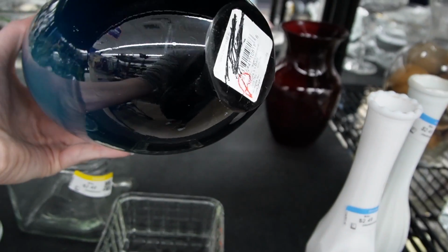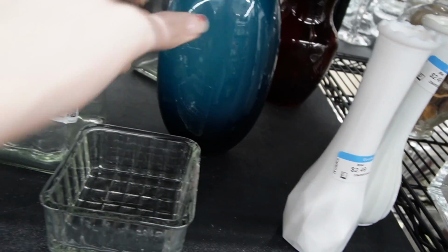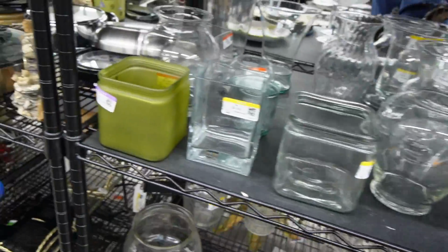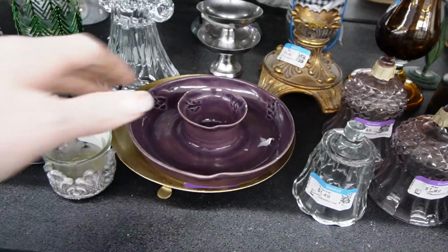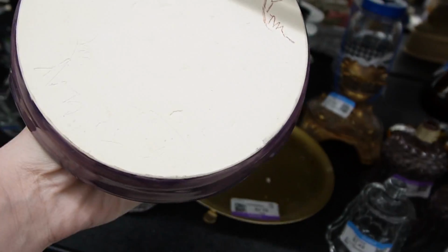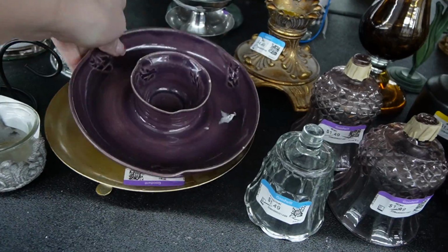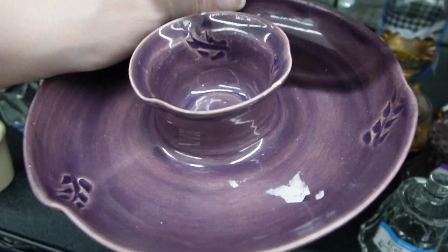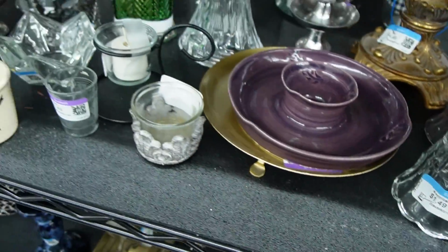I went to walk by, but I had to stop and check out this blue vase. You can see it does have a contemporary sticker on the bottom that they did scribble out. And then here is an art pottery piece. It has a really nice purple glaze. I thought it was pretty. I guess it would be like a chip and dip set or something to that effect, but I ended up leaving it there.